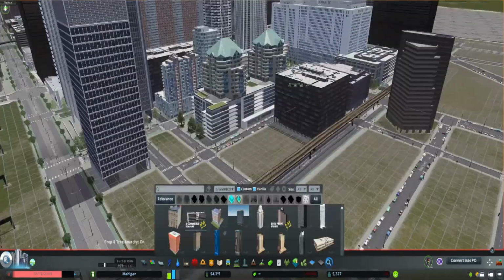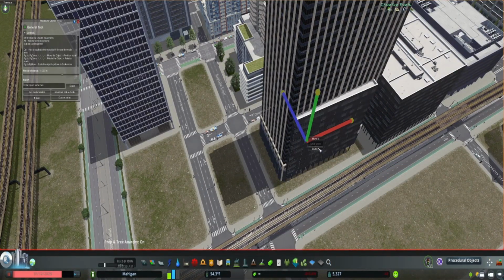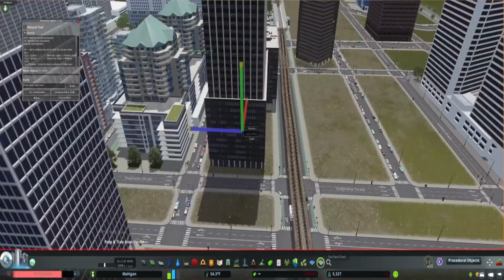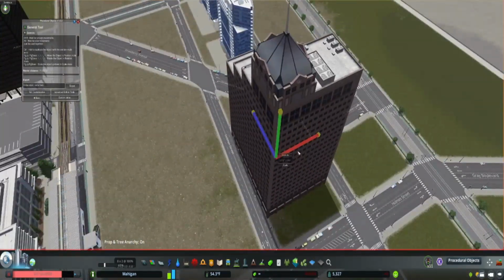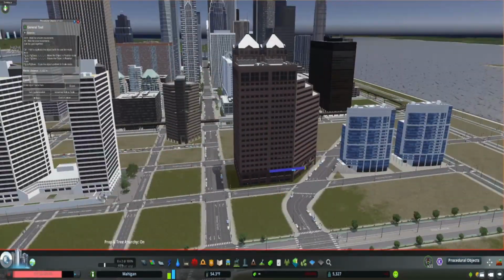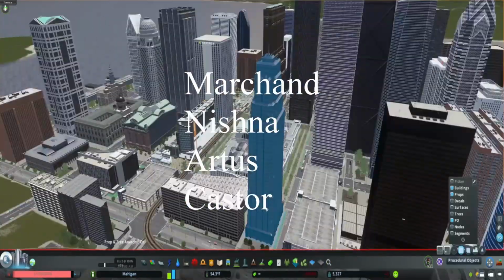So, the city of Mahigan, let's start with its history. It's located on the southern shores of Lake Mahigan at the mouths of two rivers, the Mahigan River and the Marchand River. It was originally founded as a French trading outpost, and it developed to become a regional center for the Great Lakes system, continuing into the modern era. Mahigan is a county seat and is surrounded by the cities of Marchand, Nishna, Artus, and Castor.